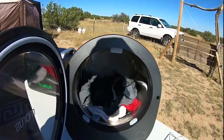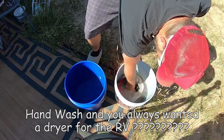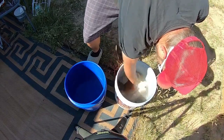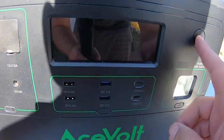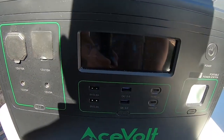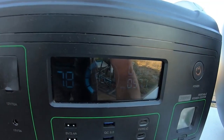All right, so you can see that's about halfway full. So what I've got here is two 5-gallon buckets. These clothes have been soaking in there, in the soapy water, for quite a while. And I cleaned the heck out of them. Ultimate test. And here's my power source, my 2,000 watt Ace Volt power station. As you can see, it's at 100%.